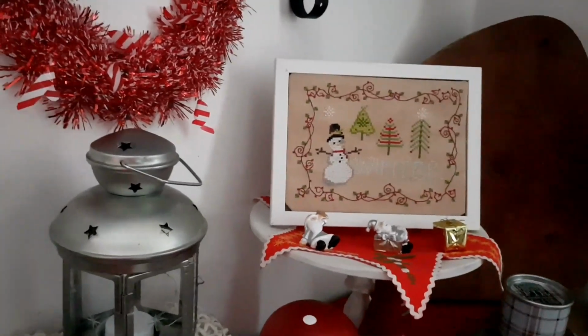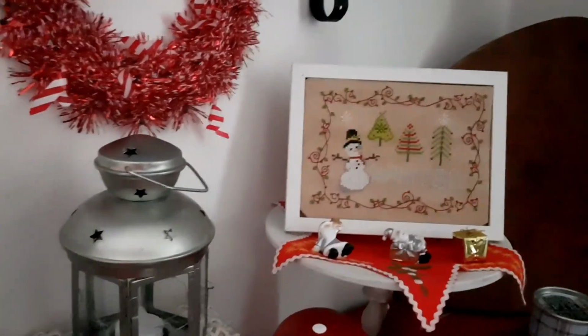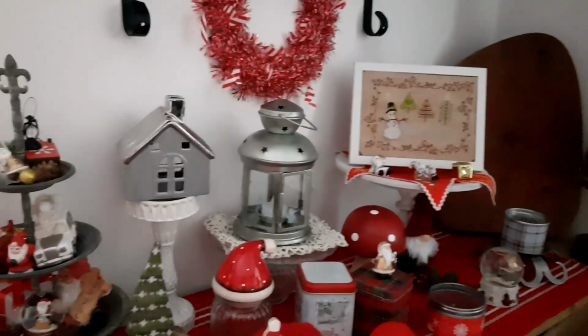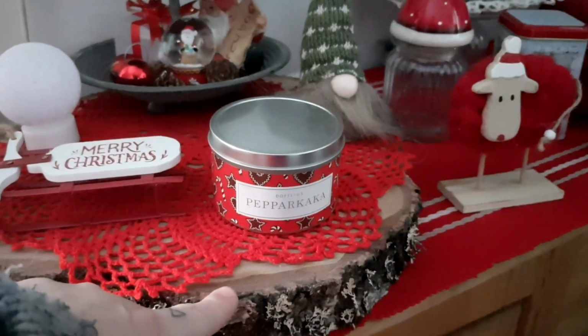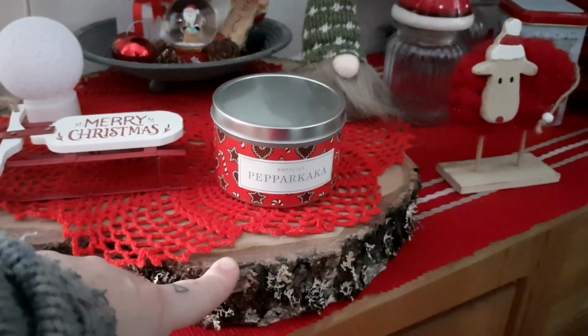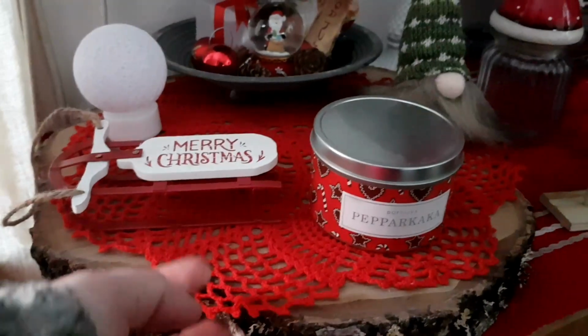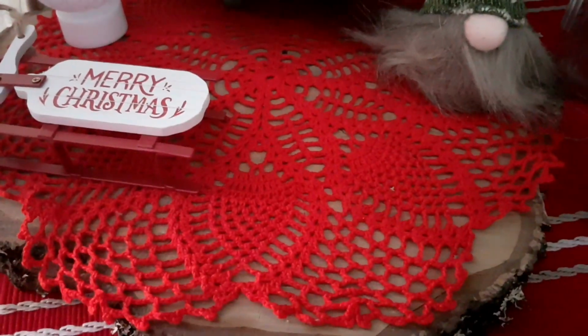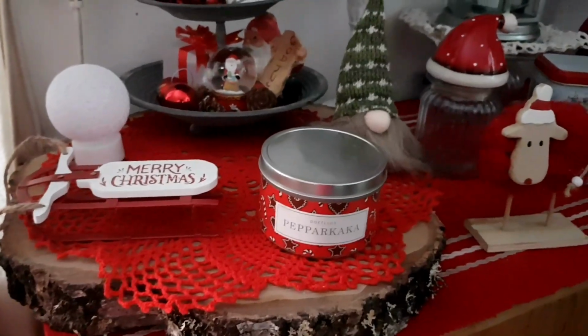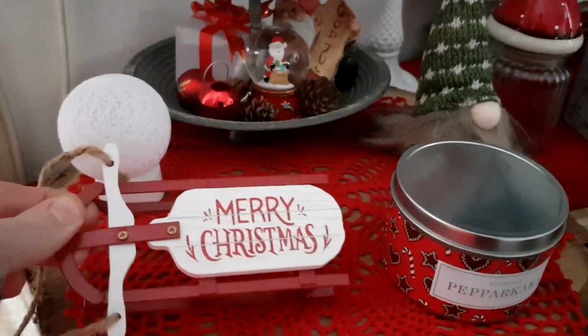But that is also a cross stitch. I finished a lot of cross stitch last year, and I really like how this looks. This rustic tree thing hubby cut out from a tree he took down, and with the lace doily crocheted one, I really love how it looks. And it's a pepparkaka candle. That's gingerbread in English. Oh, I also got this from Anne last year, the Merry Christmas sled. Love that too.